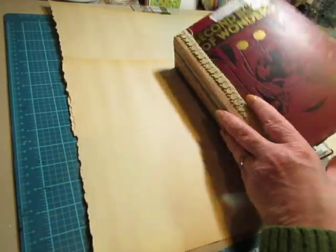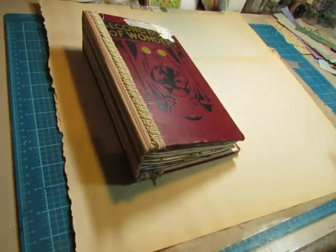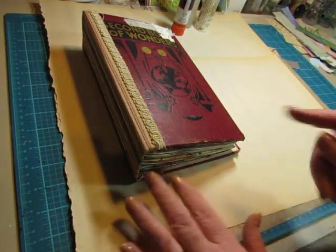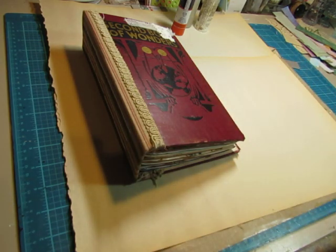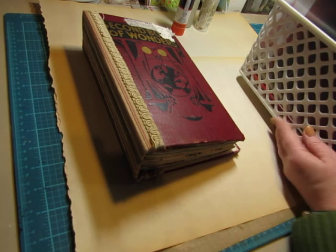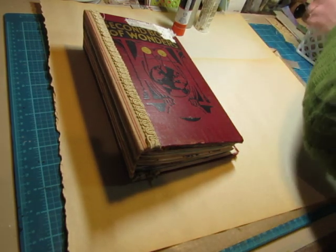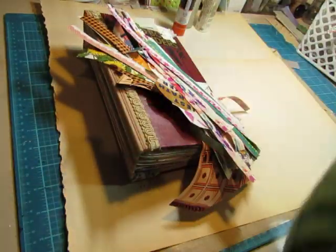So that means I need to get to work on here so I can finish it up and start on a new one. I still haven't cleaned up my table. If you could see on both sides, over here and over here is a bunch of stuff left over from the Peacock journals. But I have my collage materials here. I've been cutting apart the Pioneer Woman magazines that I got from the estate sale.